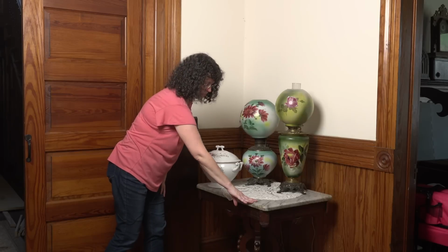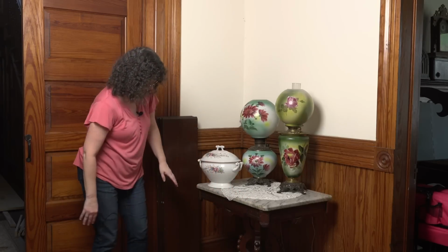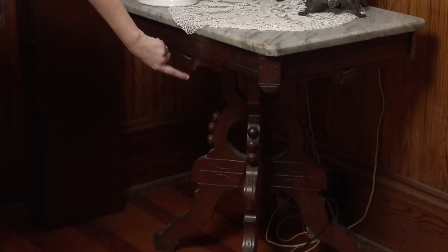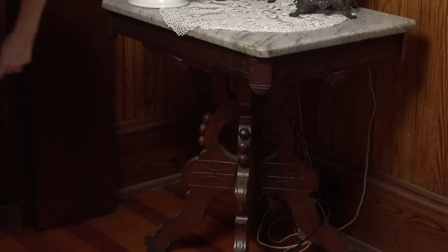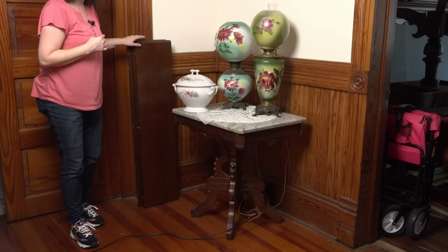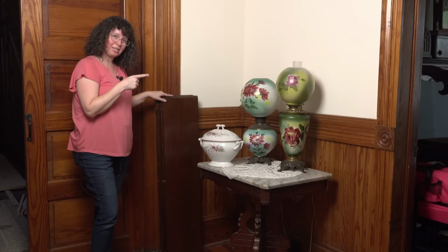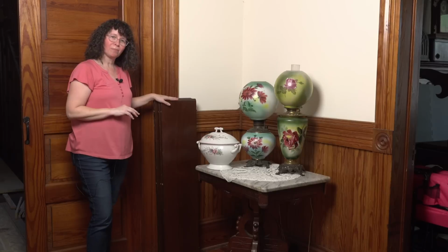Another doily, beautiful table. Absolutely gorgeous. Do you see all these details on it? It's just amazing. And then here I have 3 leaves that go to a table, which I'll show you in a moment. And this table is from the 1800s. Amazing.